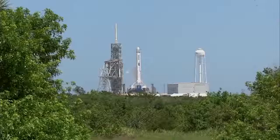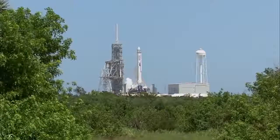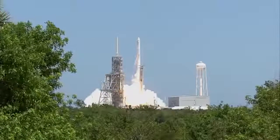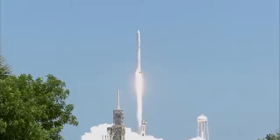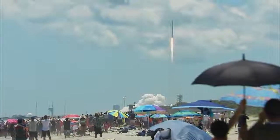Five, 4, 3, 2, 1. The liftoff of the Falcon 9 takes flight with the Dragon spacecraft, destined for the one-of-a-kind laboratory in microgravity, the International Space Station. The Falcon 9 has cleared the tower.